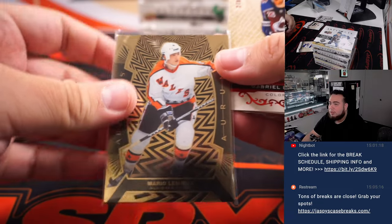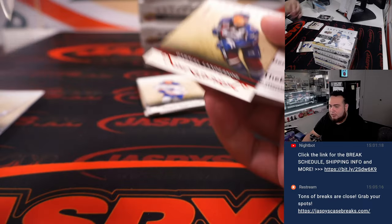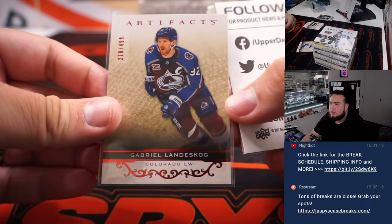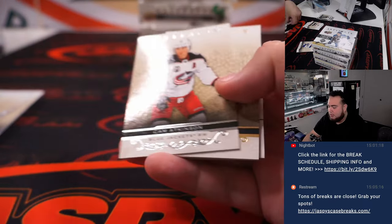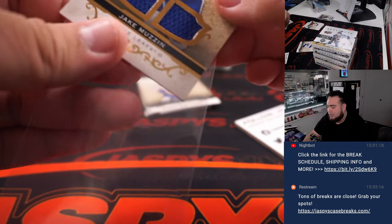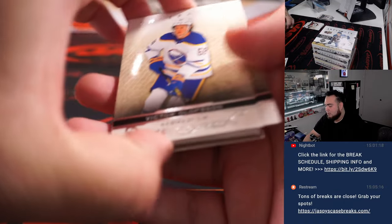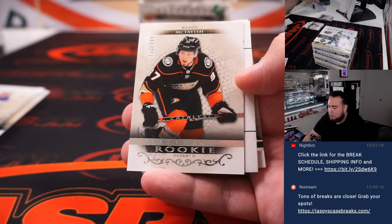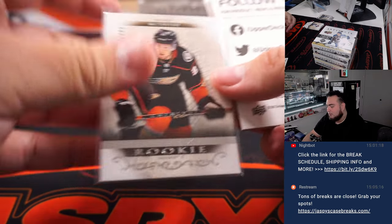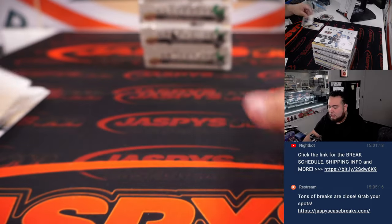So the Lemieux will replace. It's technically a hit. They also still have those bounties, so if you collect all of them, you can get a little prize with the code on the back. Gabriel Landeskog. And a little Jake Muzzin relic there. We got Mason Appleton, and JT Miller.